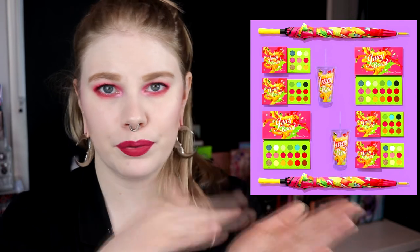Okay, and then we have something that I like, this palette, but there's one thing I don't understand with it. It's the new one from Colourpop. I think it's Juicy Boost. Yeah, they're releasing this as a palette and also like this book thing that you can flip. It has two sides.